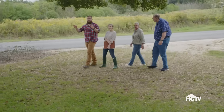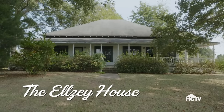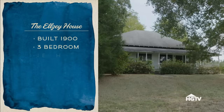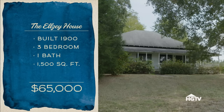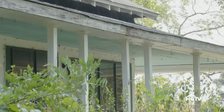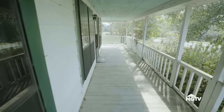Okay. This is the Elsie house. It's the Elsie house because they have owned the house for over 120 years, which is pretty cool. It's 3 bedrooms, 1 bath, 1,500 square feet, and they're asking 65 grand for it. It's gorgeous. I mean, obviously it needs work, but oh my gosh, that porch.